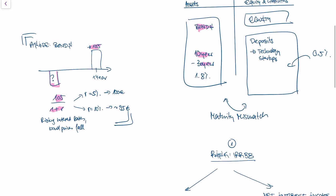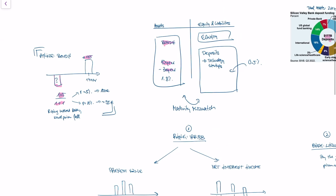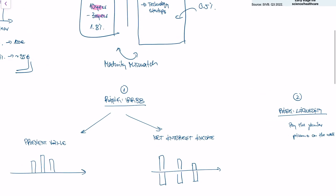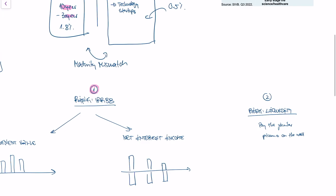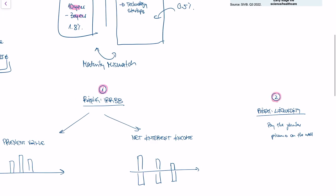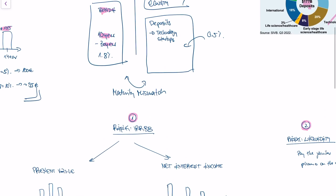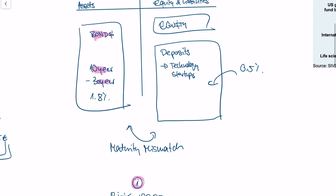Okay, so let's get into the risk factors that were relevant for Silicon Valley Bank. And for them, there were especially two risk factors. One is interest rate risk in the banking book, and the second one is liquidity risk. Let's start with interest rate risks in the banking book. So to understand what this means, we need to look closer at those bonds in the portfolio of Silicon Valley Bank. And for every bank, there are two types of assets. There are assets in the trading book and assets in the banking book.